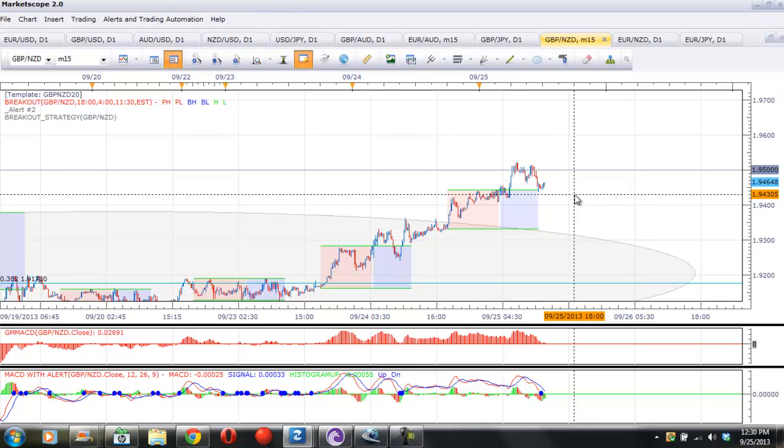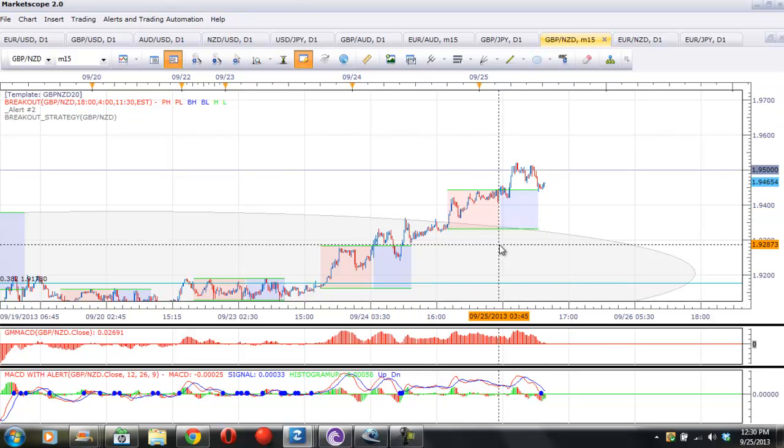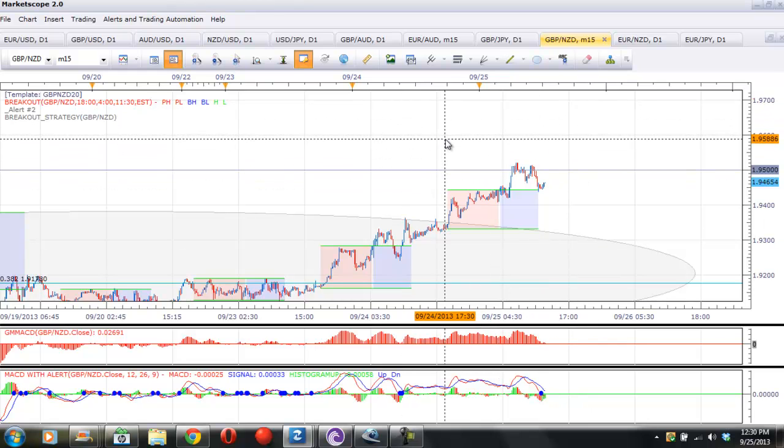So anyways, looking for a break of that range, looking for a pushback down lower, and I will definitely continue to evaluate these positions, and when I make a decision, I will let you know if I'm going to close the trades or what I'm going to do with them.